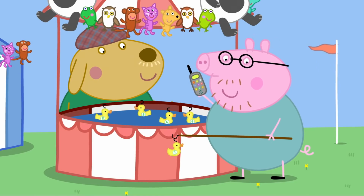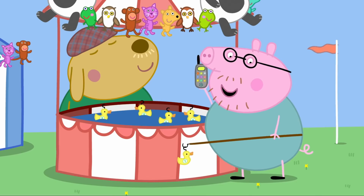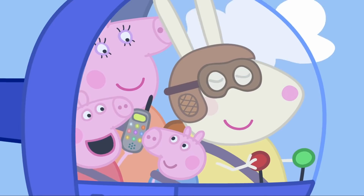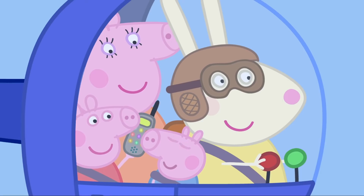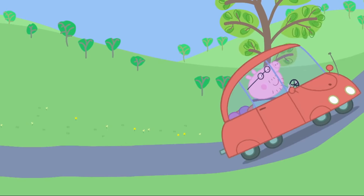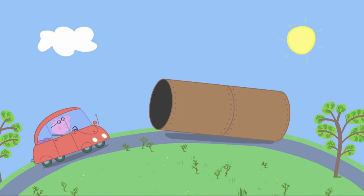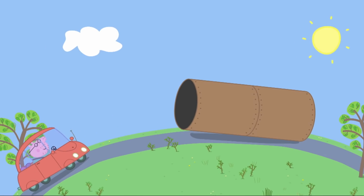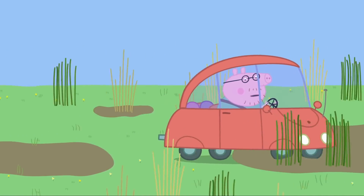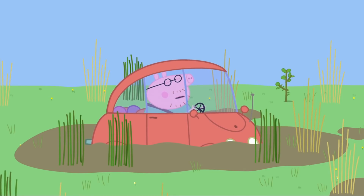Hello. Daddy Pig. Can you make your own way home? Miss Rabbit is giving us a lift. Okay. Daddy, Daddy. We went up and down. And round and round. Oh, I'm really sad to have missed that. See you back at home. Who put that pipe there? I know. I'll take a shortcut. It's a bit muddy. Come on, car. Daddy Pig needs to get home.